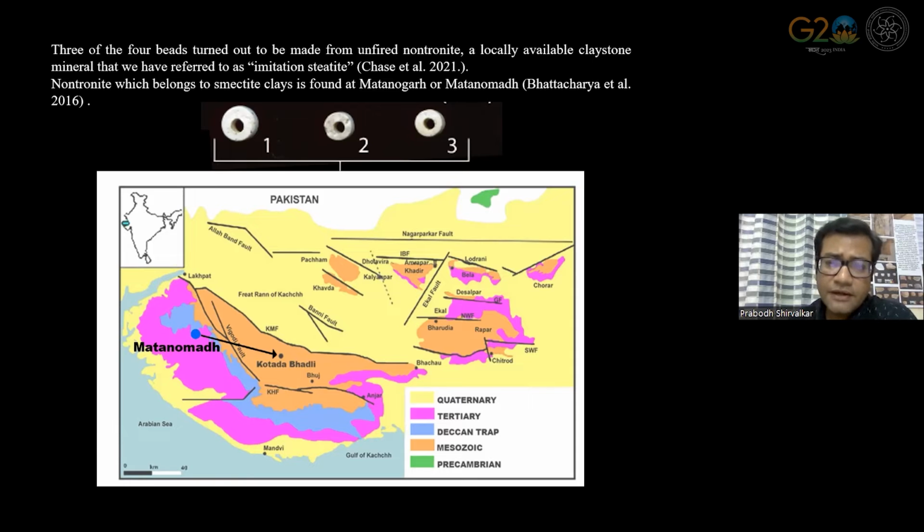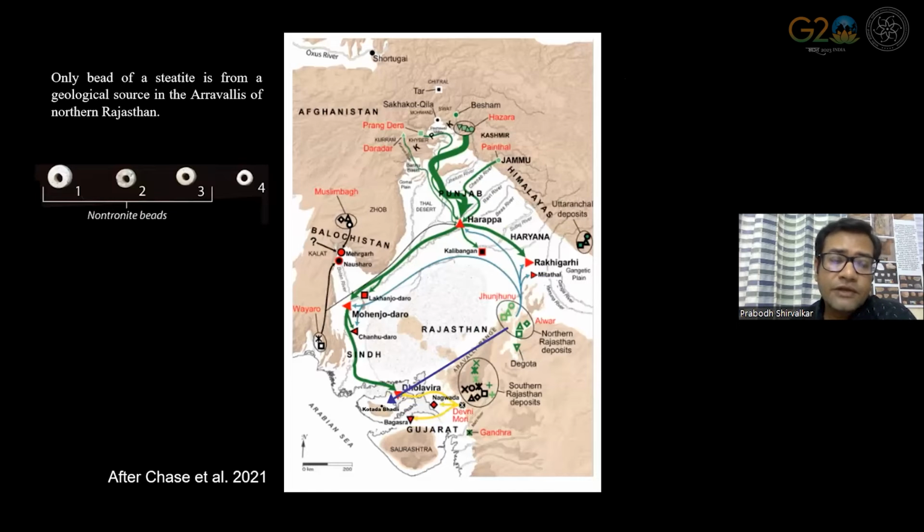Now, when we look at the distribution of this nontronite in this area, Bhattacharya has reported that this particular nontronite is found in the Matanumadh area. So probably this is the area which was utilized by these Kotada people for making these imitation steatite beads. And there is only one bead which is actually original steatite, which comes from the Aravallis of northern Rajasthan. Again, here you can see this is the area from where the bead reached Kotada.